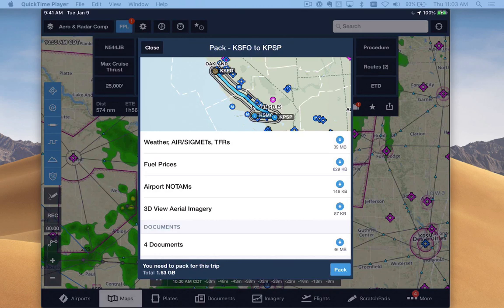That being said, if you're flying and you don't have cellular signal, you could turn the cellular data off just to save battery, because it's gonna keep trying to scan for cell towers. So that's a good idea. If you're not anticipating cellular data, you can turn it off. It won't impact anything with ForeFlight.